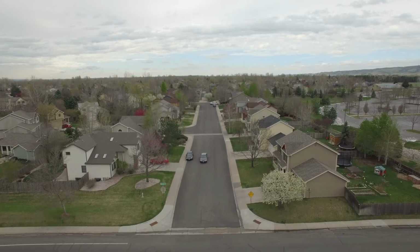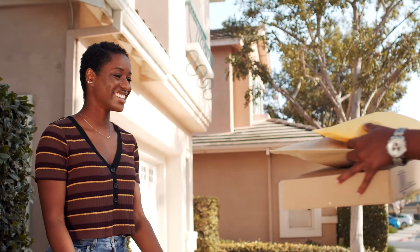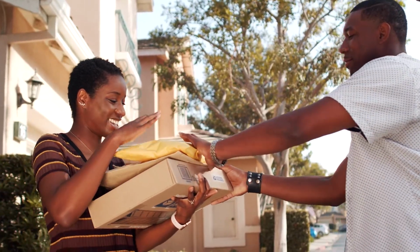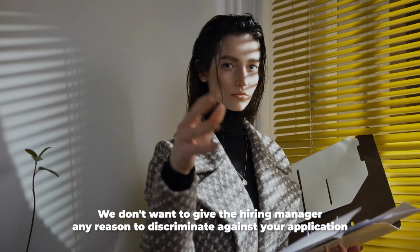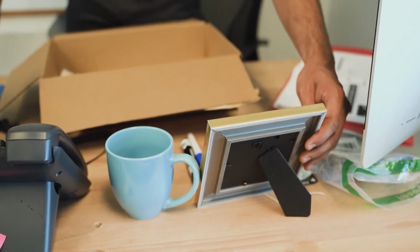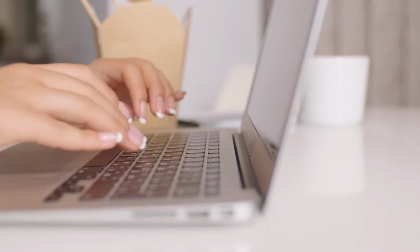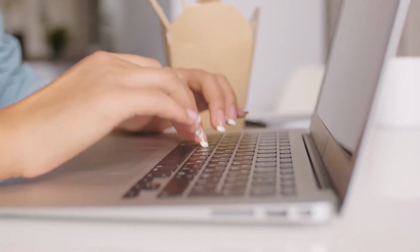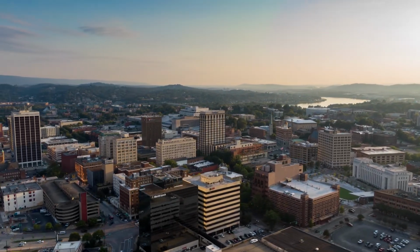Another thing to avoid is including your full address on your resume. All you need to put is your city and state. They don't need to know where you live or send you any mail. Also, we don't want to give the hiring manager any reason to discriminate against your application. For example, if you live far from the job and the hiring manager had a previous employee who quit because of the long commute, they might be sensitive to that and reject your application based on that. To avoid this, don't put your specific location, just the city and state. Only add a specific location if it's necessary, like if you live in a particular area of the city.